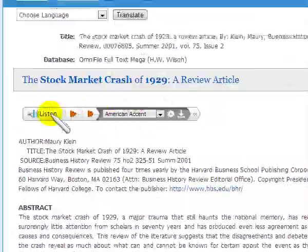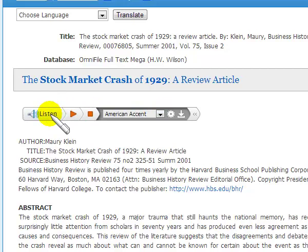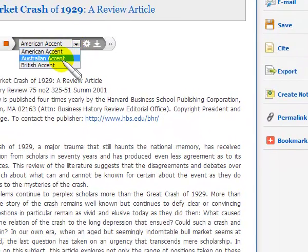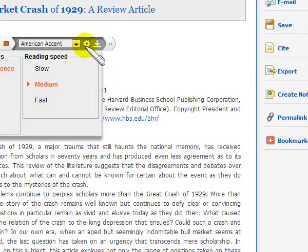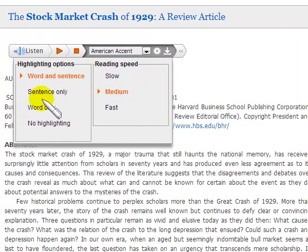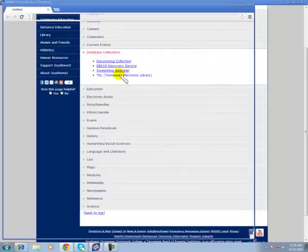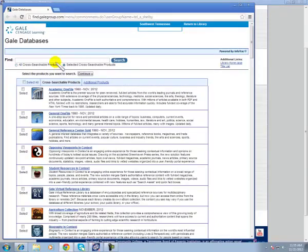You also have the option to listen to this. You can choose the accent, which is American, Australian, or British. Up under settings, we can highlight sentences or words. You can choose the reading speed, which is slow, medium, or fast. Or you can download this as an MP3 to your own device. I'm closing this out. Next, we're going to TEL, the Tennessee Electronic Library.